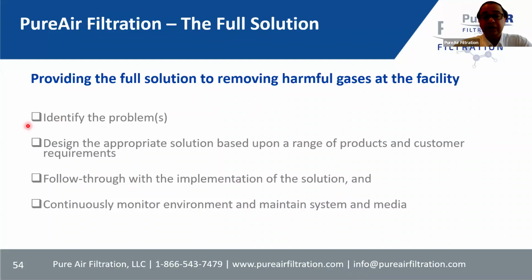As I told you earlier, we can identify the problem or problems, design the appropriate solution based upon the range of products and customer requirements, follow through with the requirement of the solution, and continuously monitor the system and the environment, maintaining the system and the media. So this is not like we supply only the solutions. After supplying the solution, we do monitor, and we can also replace the medias. We can have a long-term contract to supply the medias. We always keep stock of the medias, so once you need the medias, we can supply them. We have local stock, and we have stock in our US factory.